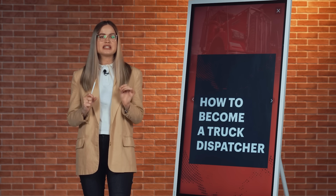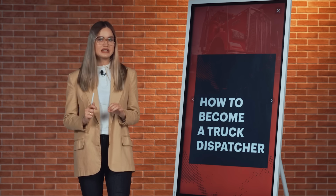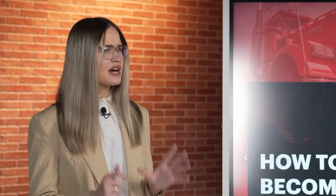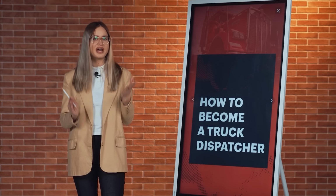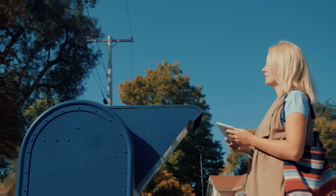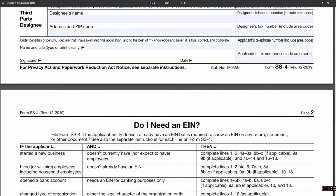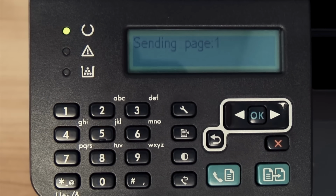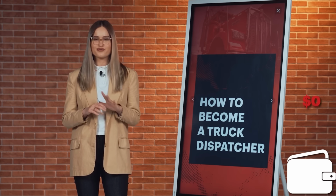This 9-digit number is assigned by the Internal Revenue Service (IRS) to businesses operating in the United States for tax purposes. There are several ways to obtain your EIN from the IRS. The first one is online, which is the easiest and fastest way to apply for an EIN. You could also apply by mail by completing Form SS-4 and mailing it to the appropriate IRS address, by fax if you need your EIN immediately, and by phone calling the IRS business line. Regardless of which option you choose to apply through, the process of obtaining an EIN is free of charge.